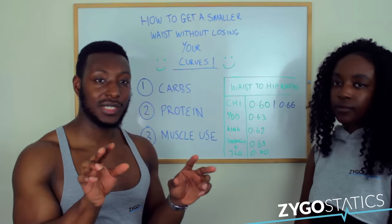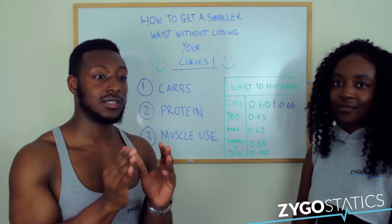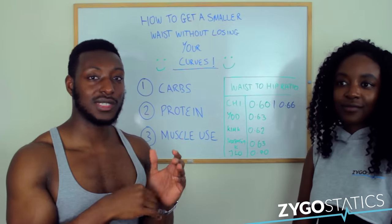So I want you to compare these two images that you see back to back or side to side, and look at the two physiques and see where you can notice the differences.